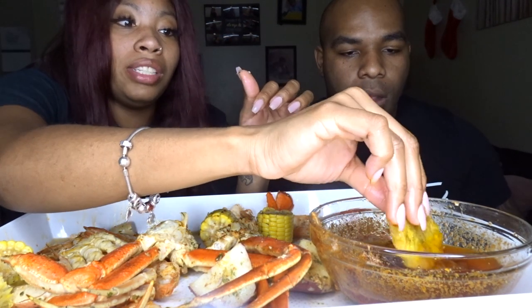Trial and error. It's giving me greasy vibes. I don't know, it's having me greasy. But as far as the seafood would go, it's definitely seafood. But I think I would want to maybe try them again without their seasoning.